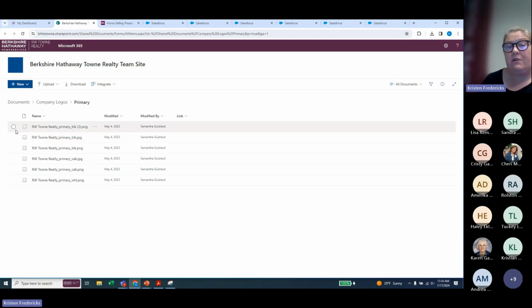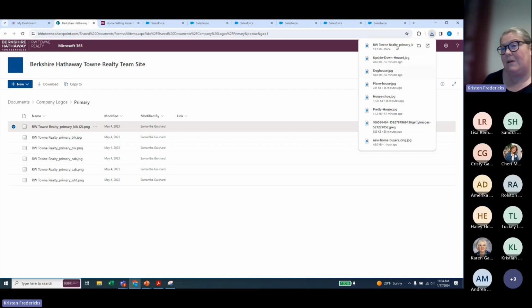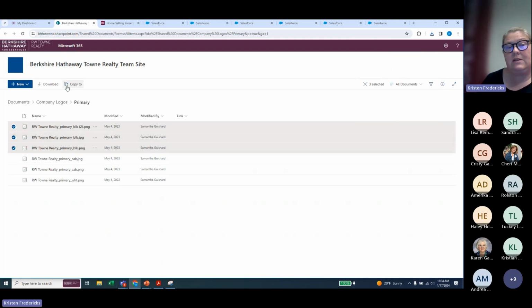Really easy. If you've never downloaded photos from us before, we'll just download the black one again. I'm going to put a dot next to that, go right up here, and hit download. It went into my downloads folder, and here it is, it's done. If you download more than one logo, it's going to download as a zip file. If you're not comfortable using zip files, or you just don't want a zip file, go ahead and download them individually. It doesn't take that long to do.